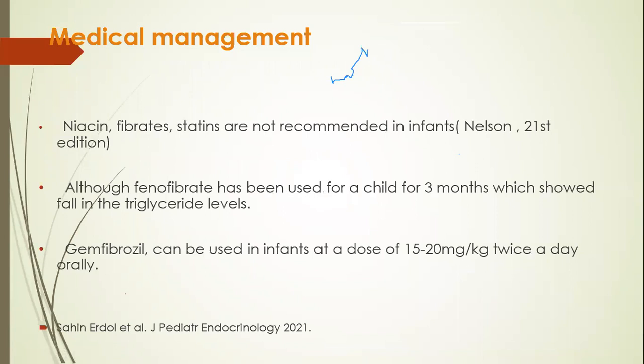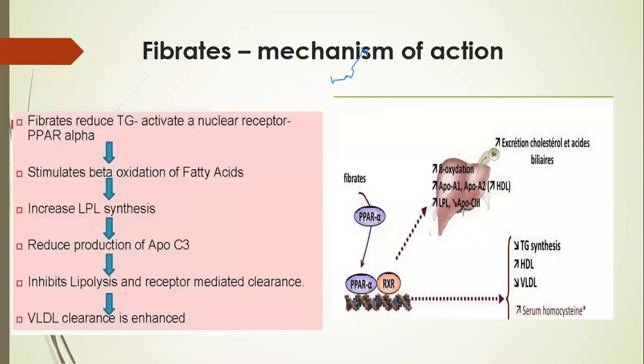Coming to medical management, according to Nelson 21st edition, no medical treatment is recommended in infants, neither niacin, fibrates, nor statins. Although some studies show fenofibrate may be indicated in children more than 3 months old. And recently one study from the 2021 pediatric endocrinology book suggested gemfibrozil for newborns at a dose of 15 to 20 mg per kg per dose BD before feed.